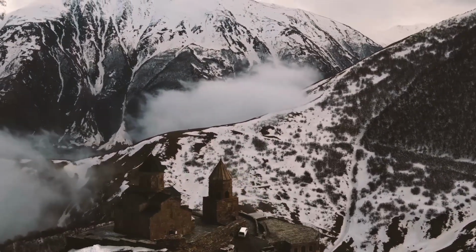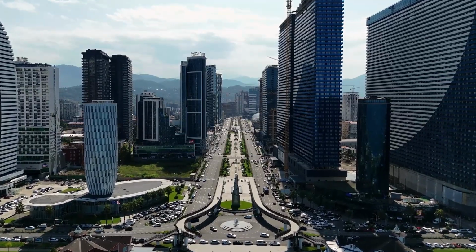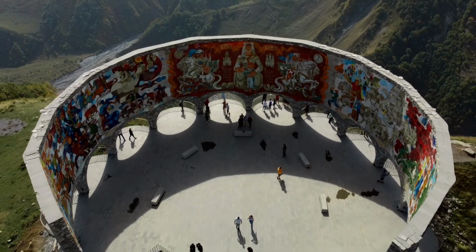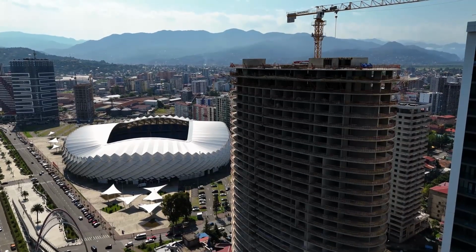From the capital's metro system to scenic train rides, shared minibuses, and even cable cars, Georgia's transport options are as diverse as the landscapes they cross. Today, we'll break down how the system works, what you can expect, and how to make the most of your journeys here, all so you can explore the country with confidence.